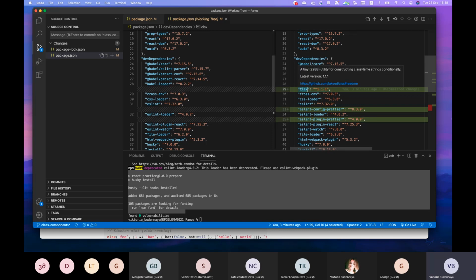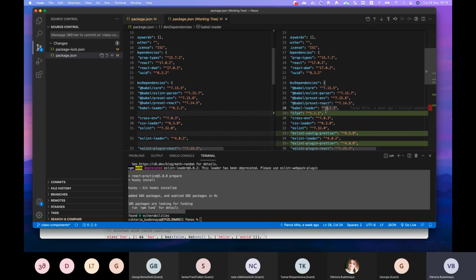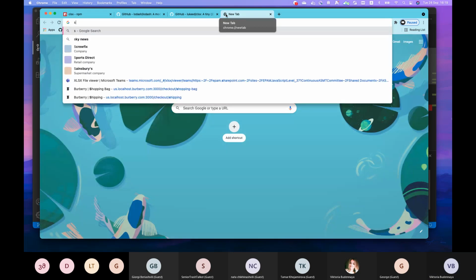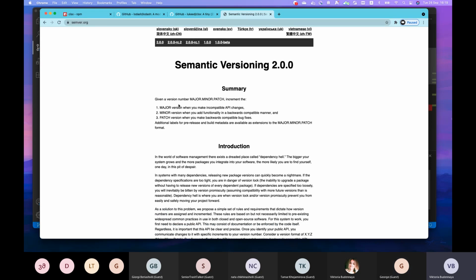So the first part is the name of the package, in lowercase, usually in one word, no spaces. Dashes and underscores are allowed in the name of the package. This is for the future if you would like to create your own package. And the version consists of numbers in the form major dot minor dot patch. And it uses the semver specification for naming, semantic versioning. If you want to read more about this, here it is.